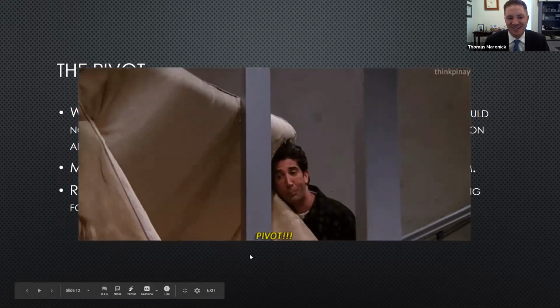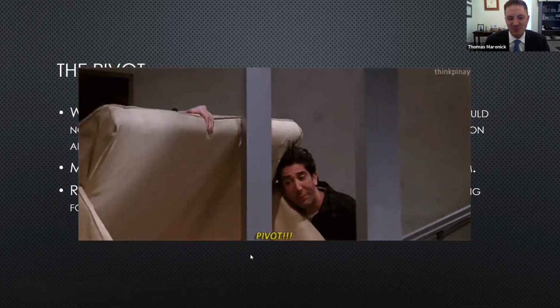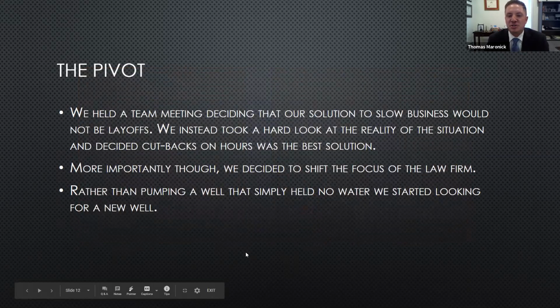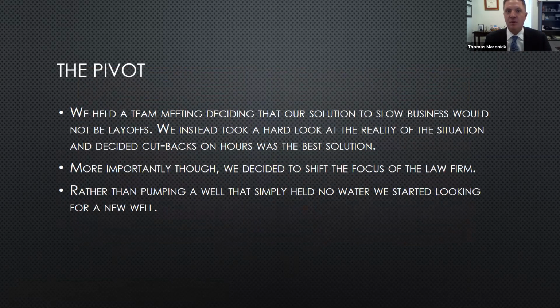And there's a little picture of David Schwimmer talking about pivot. We held a team meeting deciding that our solution to slow business would not be layoffs. One of the things I said was, I have a commitment to you as my team members, and we are going through harder times, but I'm not going to lay anybody off. I just sort of made that a constitutional point for me, my constitution. I wasn't going to lay anybody off, because if you think about it, if you lay off your employee, that person's going to have to go find another job.